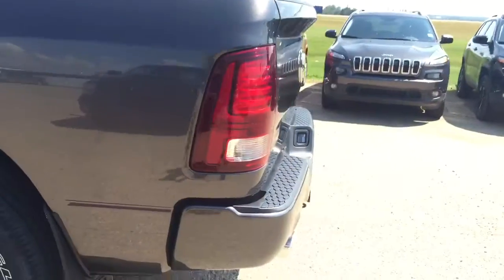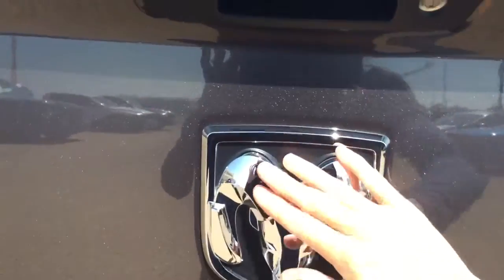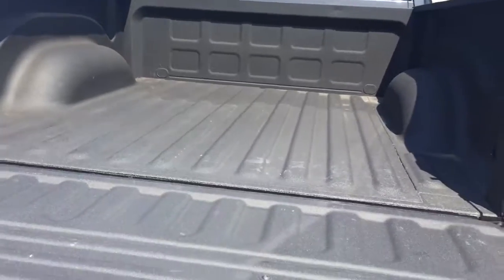All right, so we'll keep making our way around the back. You do have a 6-foot cargo box on the back here. And then as we come around the back, you do have your dual exhaust, trailer tow package, and a locking tailgate. Again, with that nice RAM logo on the back. Inside, you also have a sprayed-in bed liner just to keep your truck from getting all scratched up.